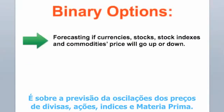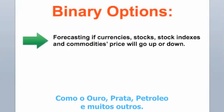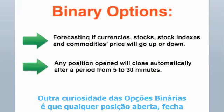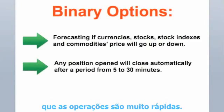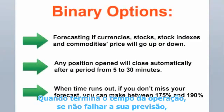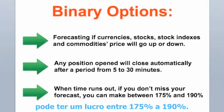It's about forecasting if a currency's price, such as euro, dollar, and yen, will go up or down. It also works for stocks, stock indexes, and commodities such as gold, silver, oil, and others. What's peculiar about options is that any position opened will close automatically after a period from 5 to 30 minutes, meaning operations are very fast. When time runs out, if you don't miss your forecast, you can make between 175% and 190%.